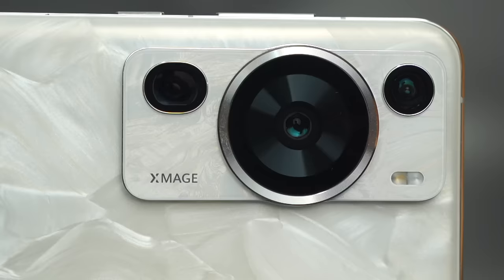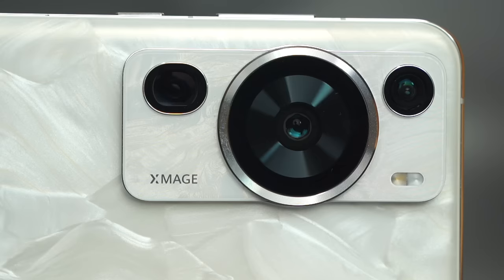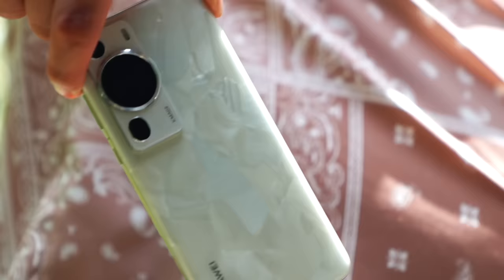And guys, hindi sila nag-hold back sa Huawei P60 Pro kasi another major difference sa design dito. It has three cameras right here with a huge circular main camera right here sa center. And look at the back. The back looks so sosyal. Sobrang classy. Premium. Oh, by the way, the design is called the Rococo Pearl design.